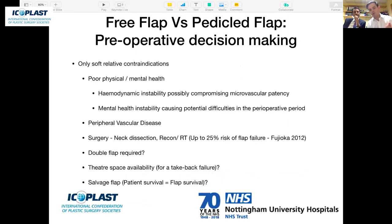So what are the soft relative contraindications that we bring into our decision-making? So poor physical or mental health of the patient, we think, is something that we would take into account. If the patient has significant hemodynamic instability that might compromise microvascular patency after surgery, we would think about that. But again, we're very lucky to have excellent anaesthetists like Dr. Norris, who can keep our patients pretty rock steady through surgery.